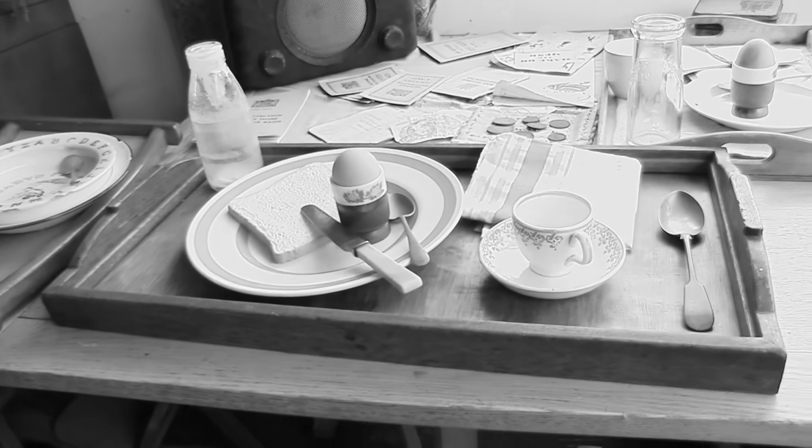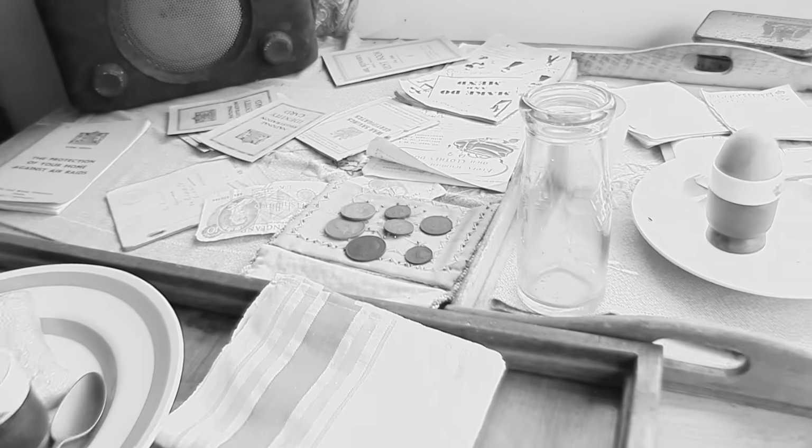It's really strange because it's not a bad feeling in here whatsoever. Absolutely nothing. None. But you do feel as though you're being watched, almost as though you've kind of walked in on somebody's day. And I guess it's set up for that because you've got a breakfast scenario here and some old coins there.